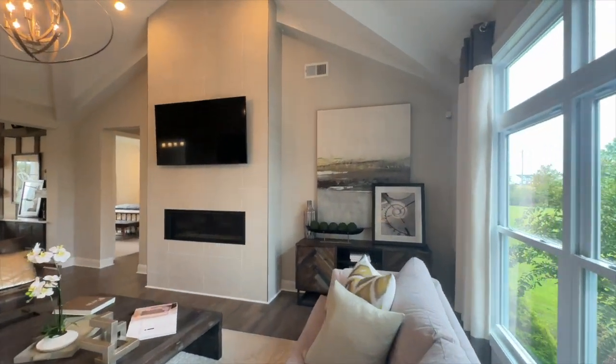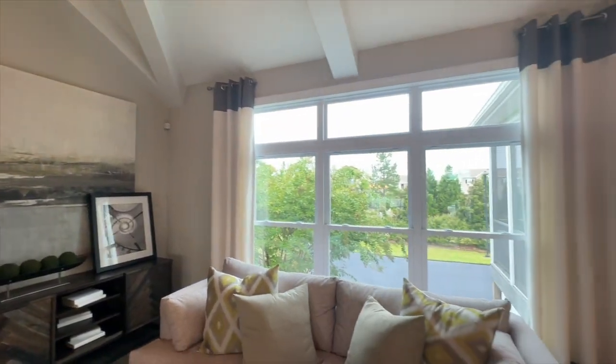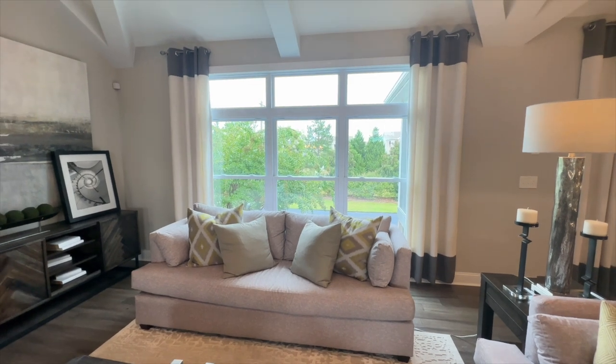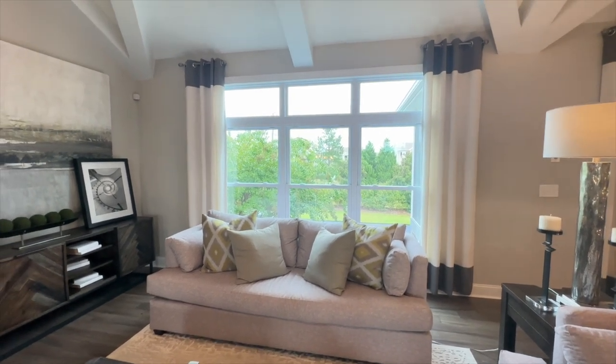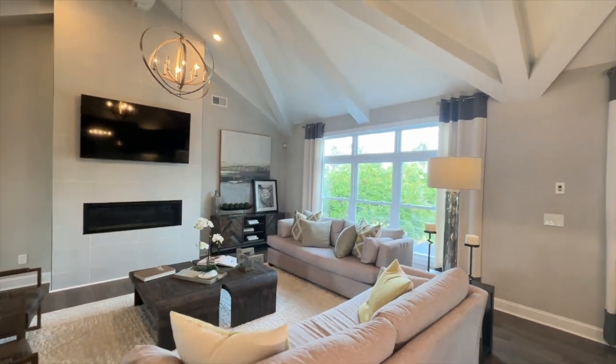Now, that particular feature wall does have some texture to it, but because it's the same color as the walls, it's really, really hard to see. Again, they beautifully decorated this place, and I absolutely love it, though.